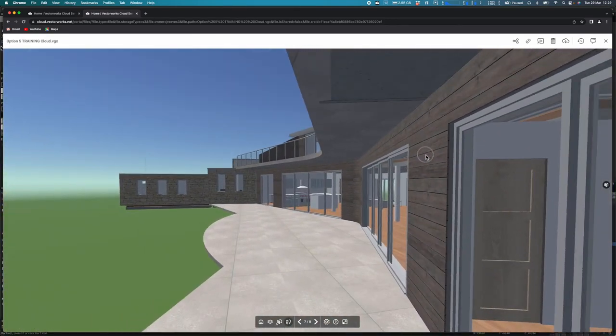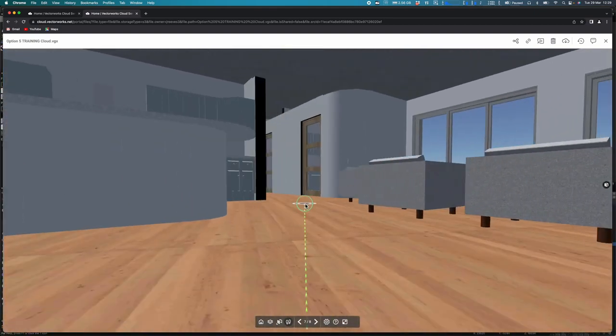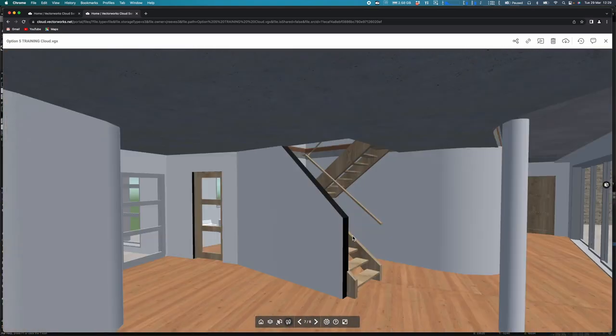There we go. So we get a nice view here. So that's all really, really good. We can navigate around our project and we can teleport to certain areas as well. I think we could probably teleport inside if needed. Let's just go down there and let's teleport back to this location.